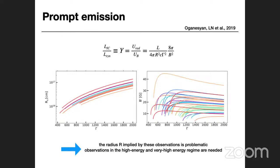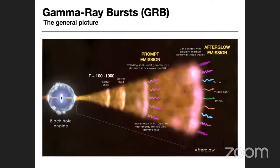Of course, this is done just because we know that there is no huge inverse Compton component at high energies. But of course, observations of what happens at very high energy, where we expect to have this inverse Compton luminosity, would be very important to improve these constraints. So what happens at larger radii, 10^16 centimeters?